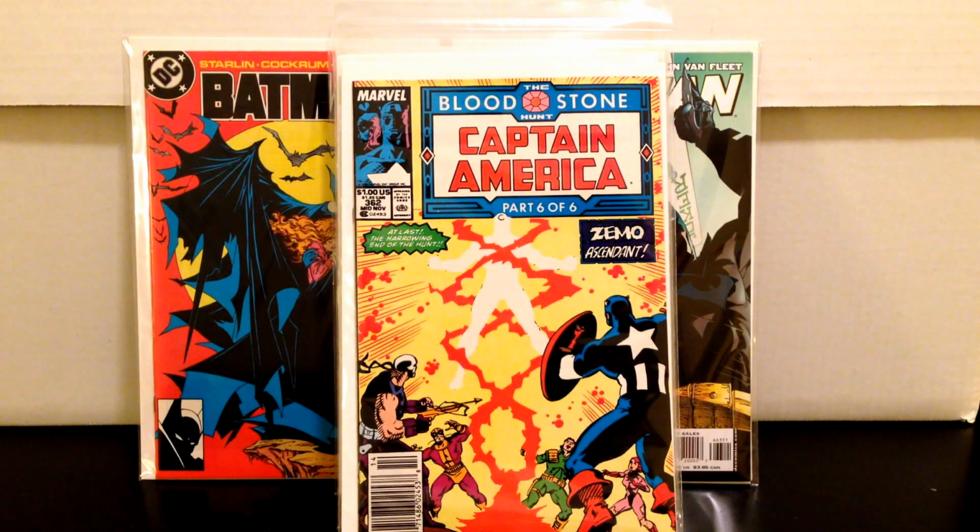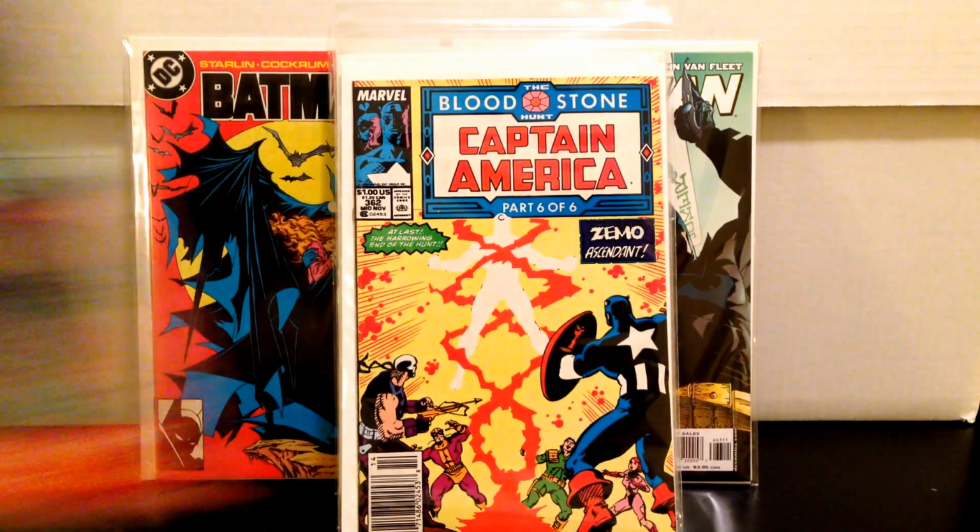Went over to the quarter box in the store. Just saying, I started off there, figured I'd start low, see what they got. And I was very happy to find some books that I had been looking for that I knew I could find cheap if I kept looking, but I didn't want to pay full price for them.